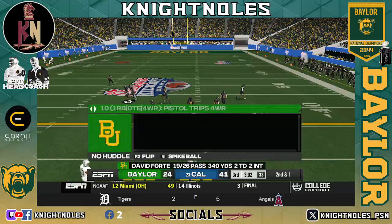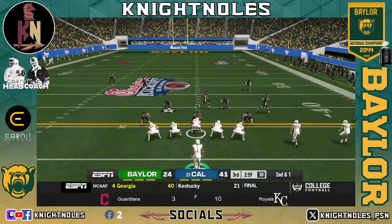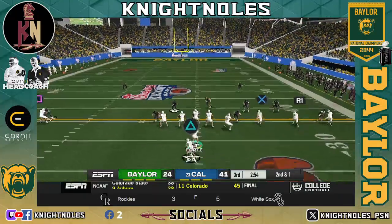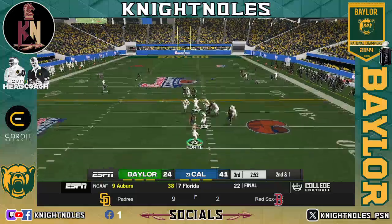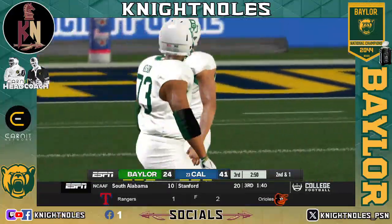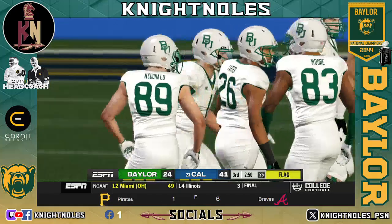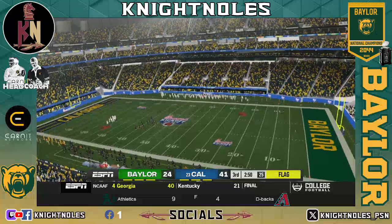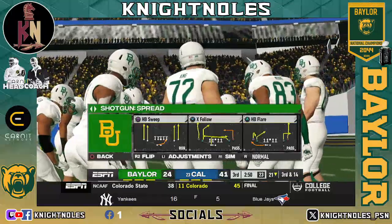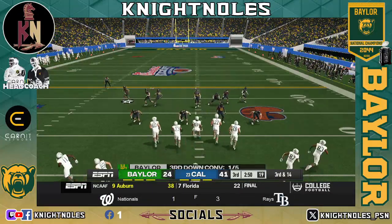That brings up second and nine. And watch the slant. Just throws this one away. A flag is thrown after the pass, and this one's going to be grounding. Intentional grounding. You try to avoid taking the sack, but sometimes going down is better than making a mistake like this. It's third and 14. Ball on their own 21.